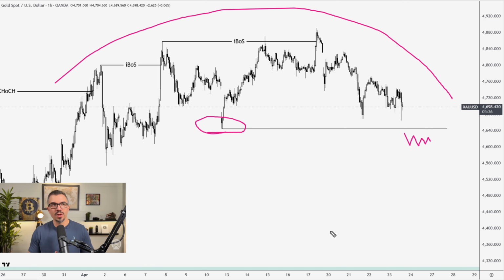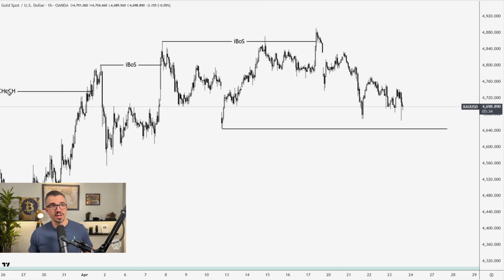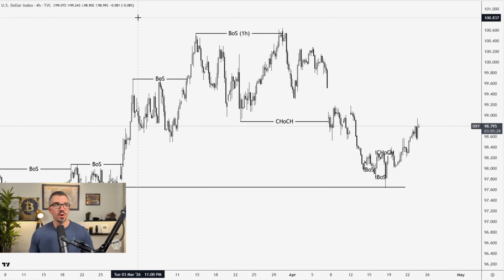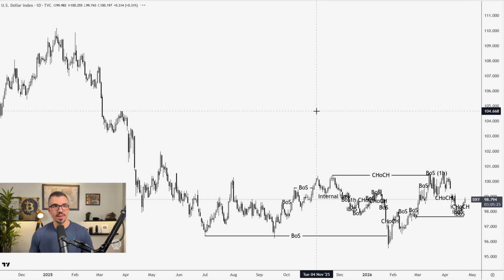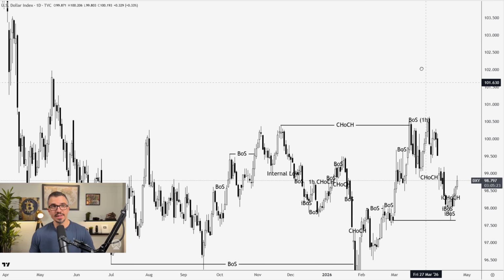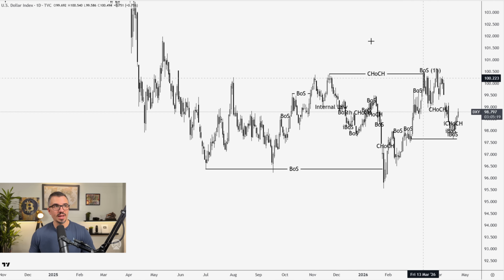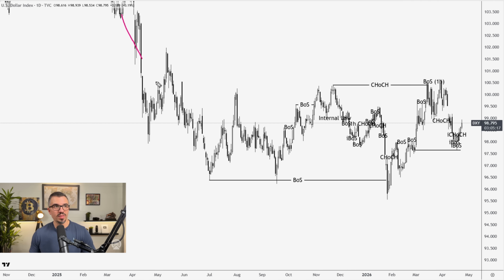Now, one other angle to be aware of here too, and I've talked about this for the past few videos, is the DXY, the US dollar. So if you guys have seen my recent videos, you know all about this. We've talked about this at length, but if you go to a daily time frame, and this is even more obvious on the euro, what I want you to focus on is the fact that in 2025, we had this move lower. We had a break of structure, very clear break of structure below these lows back here.